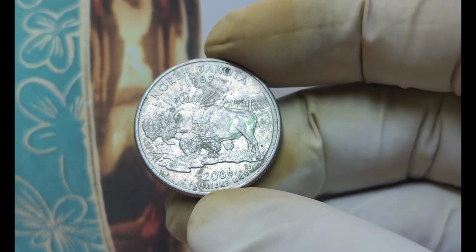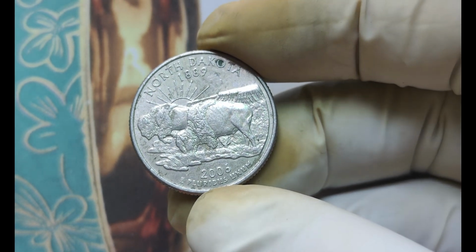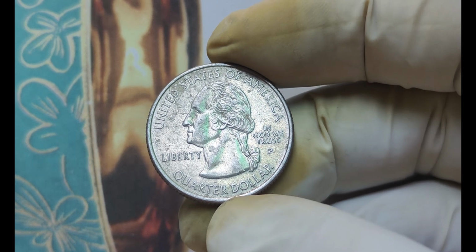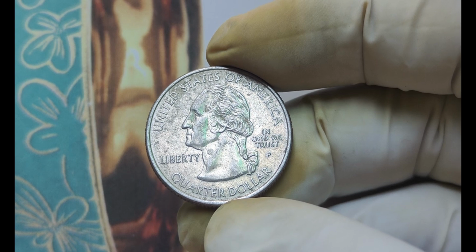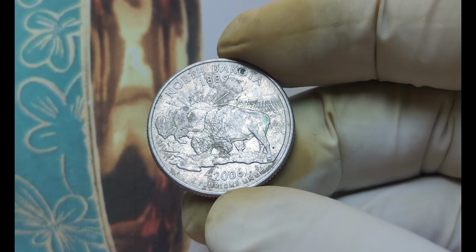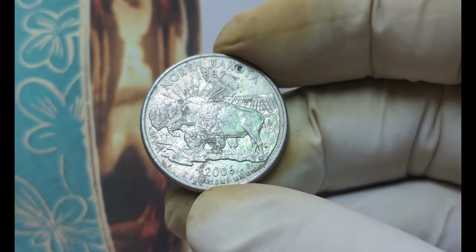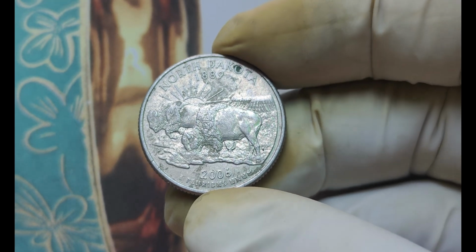The quarters minted in 2006 featured beautiful designs like Nevada's iconic Wild Mustangs and South Dakota's Mount Rushmore, surrounded by wheat. These coins were produced at both the Philadelphia and Denver mints, with the P Mint mark indicating those struck in Philadelphia. Here's an interesting fact. Over 1.5 billion quarters were minted in Philadelphia in 2006. While this might sound like a lot, not all coins are created equal. Variations in minting, errors, and pristine conditions can make certain coins much more valuable.